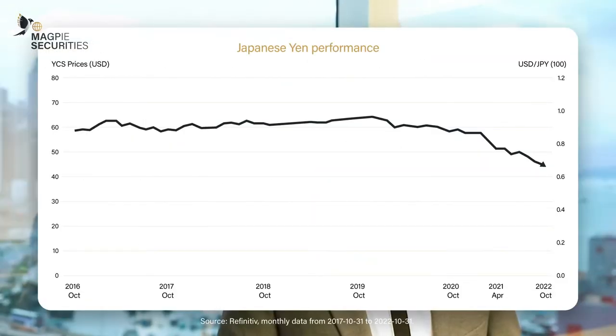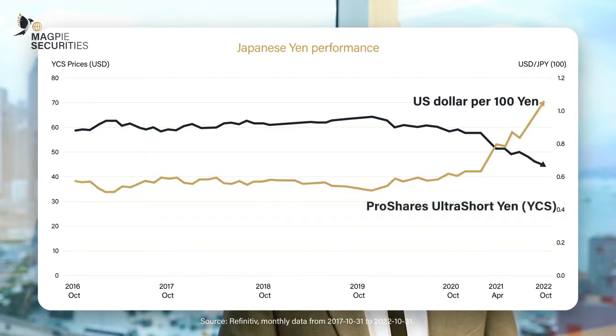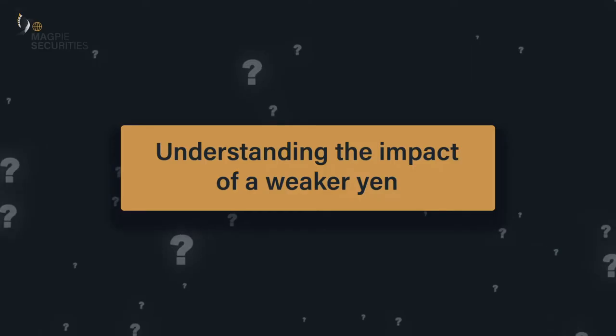The effect of these factors can be seen in the 22% depreciation in the yen against the dollar in the first 10 months of this year, and the resulting 66% rally in the ProShares Ultra Short Yen ETF, which is an ETF designed to seek profits from a weaker yen against the US dollar.